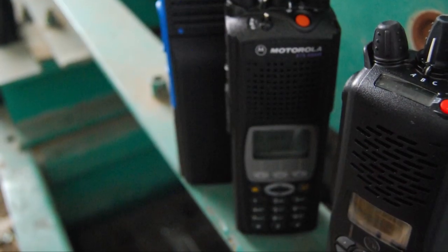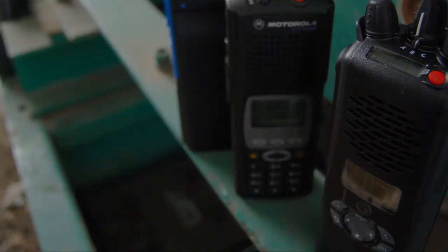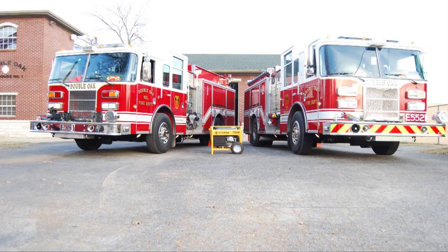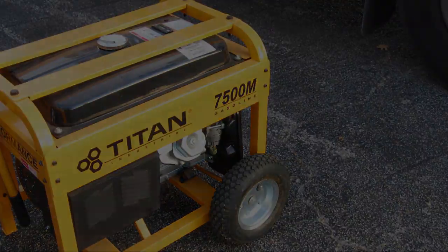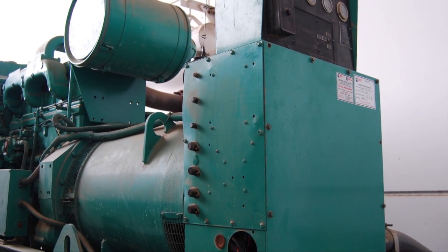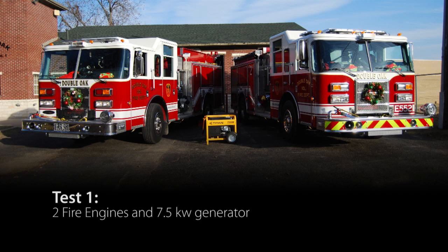Today's demonstration will show how the Viking radio's noise cancellation compares to the Motorola APX and XTS series. Specifically, you will see two different sets of tests. The first test occurs with the radios next to two fire pumper trucks and a portable generator. The second test occurs next to a whole building generator, which produces noise in excess of 110 decibels. As you listen to the following tests, be sure to listen for any dropped syllables and words.